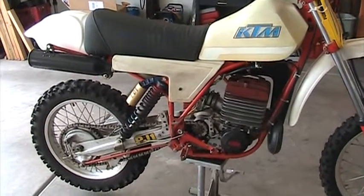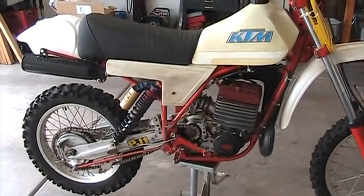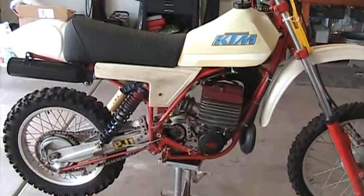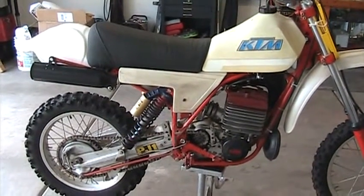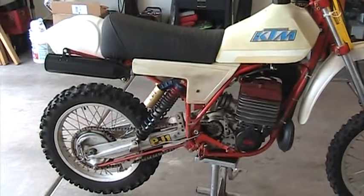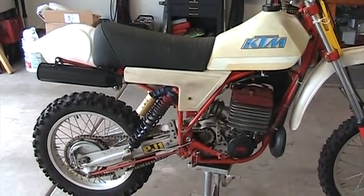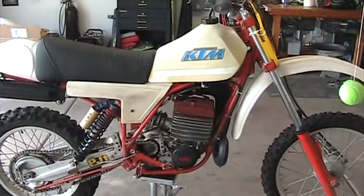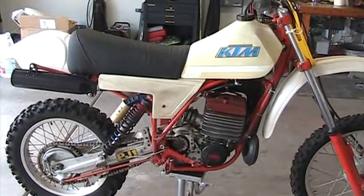The clutch slipped just a tad, but it hasn't been moved in 2 years, so I'm not really concerned about that. I'm going to take it out into the desert tomorrow and give it some shakedown and make sure everything's working good, and then I'm going to clean everything up and make it look pretty. Hopefully get the tank cleaned up and the side panels and everything, and then I'll get her on eBay.